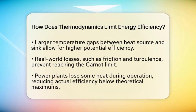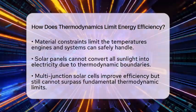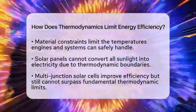But in real life, it's impossible to reach this ideal because of inevitable losses. Things like friction in moving parts, turbulence, and heat transfer limitations all reduce actual efficiency. For example, in a coal power plant, burning coal produces high-temperature steam that spins turbines. But some heat is lost when the steam cools down and is rejected to the environment. This heat loss means the plant can never reach the maximum efficiency predicted by the Carnot limit.